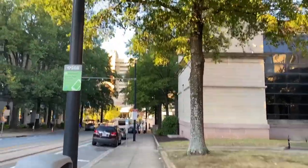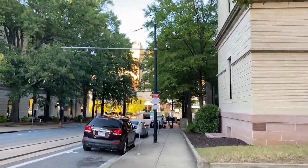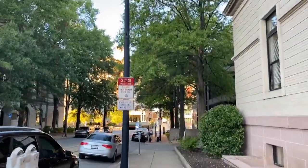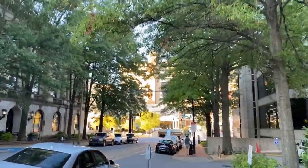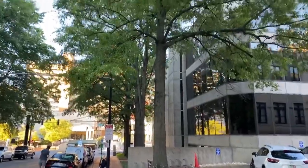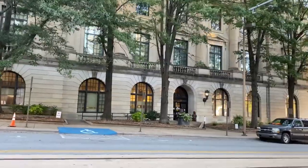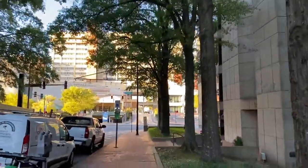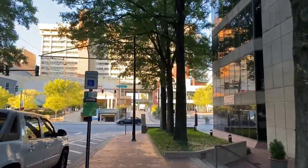Not a lot of narration, just a glimpse of what it looks like today, October 19th, 2021. Beautiful day. There's the courthouse. Go in through there. And ending on Markham, right down here.